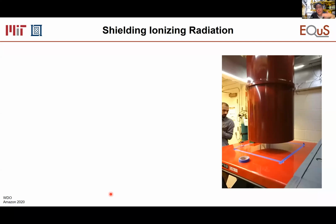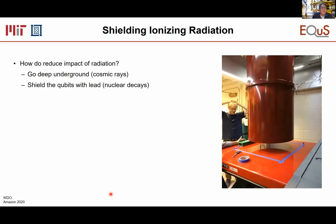So the next step was, let's see if we can shield it. Can we reduce the impact? Now, it's a small effect in today's qubits, but we should be able to see an improvement if we shield the experiment. So one option, of course, is to go deep underground where you eliminate the cosmic rays. And that wasn't really an option for us, although I want to emphasize there are groups around the world who are trying to do this.